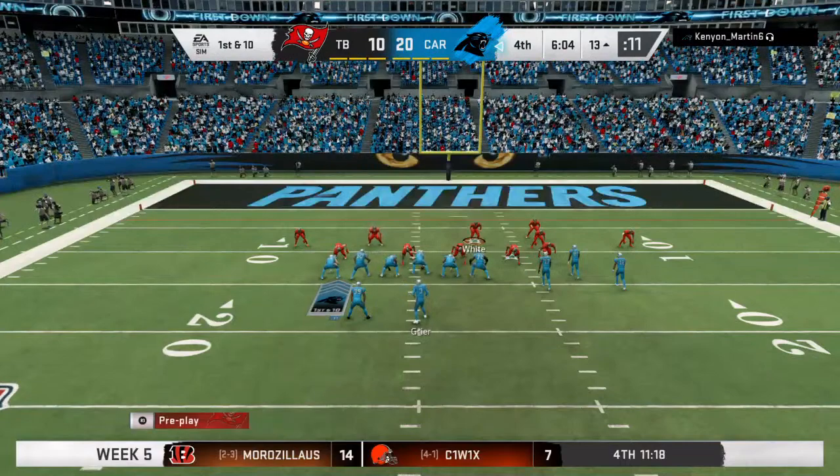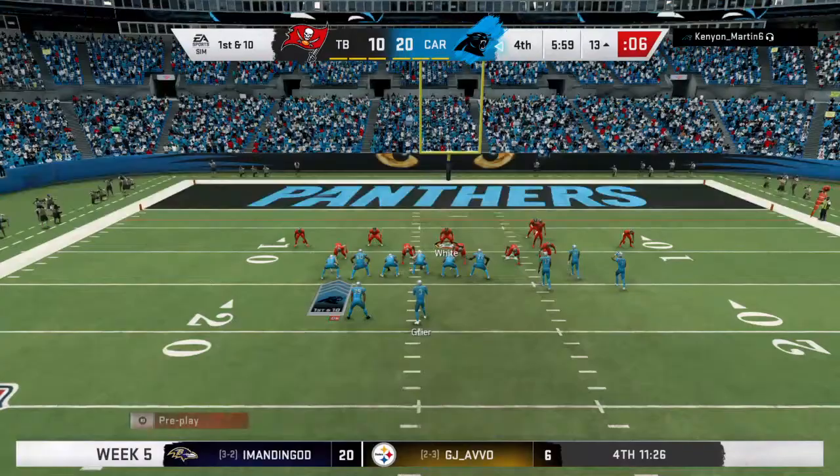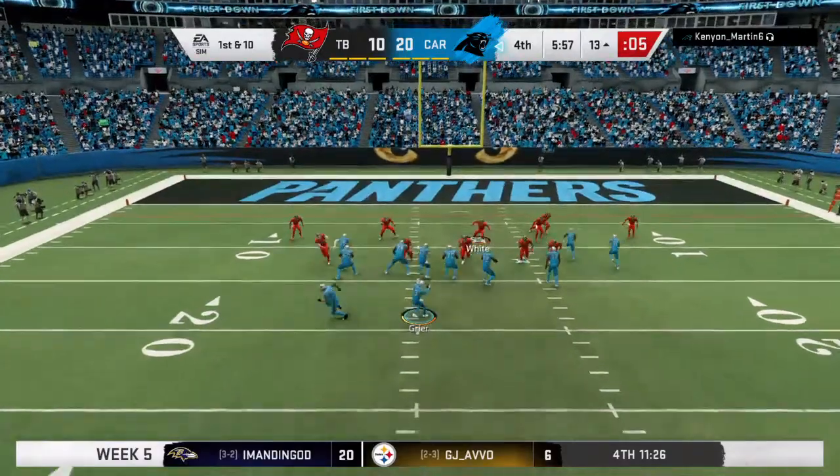Hey, Haywood! Right there, 54, right there, 54, Mike. Watch the run. Get it!